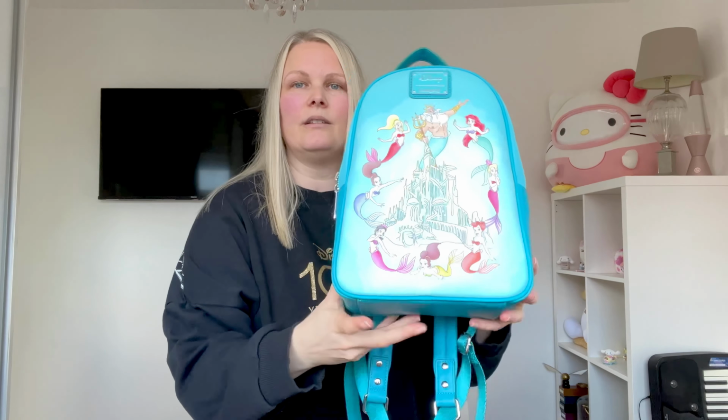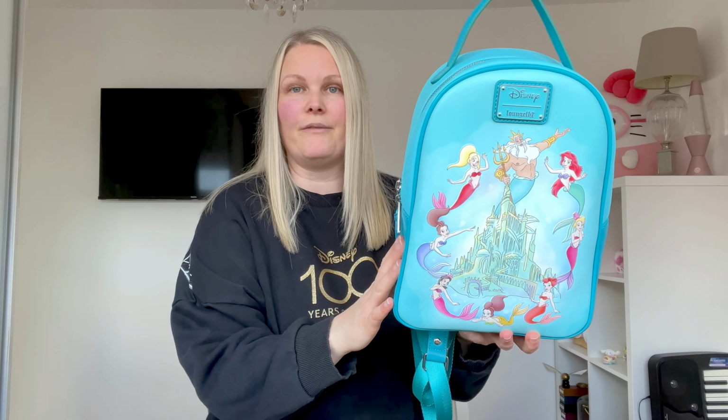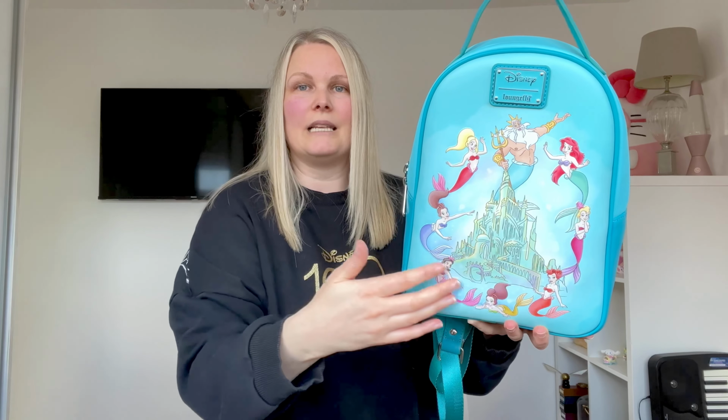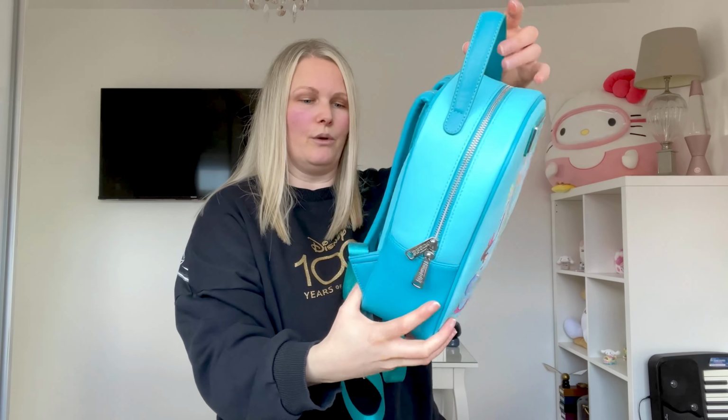Next up, it's probably going to be this bag here. The Little Mermaid is another film that is one of my favourites, and I'm obsessed with the sisters. Also, I love King Triton. They are all on this bag with the castle. It's just a cute bag. So this one is a keeper. That is 6 bags in total so far.